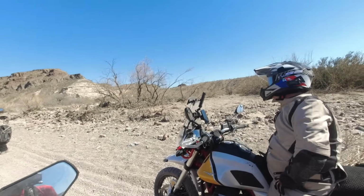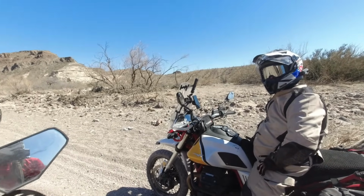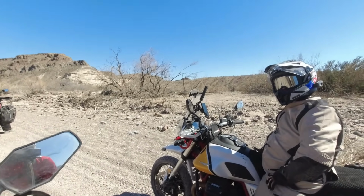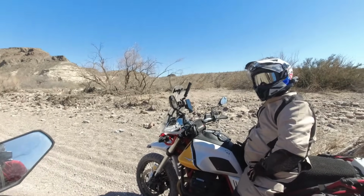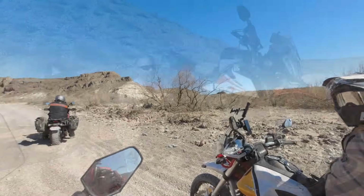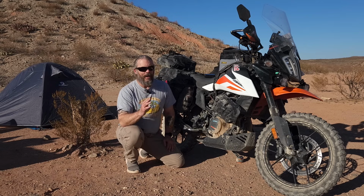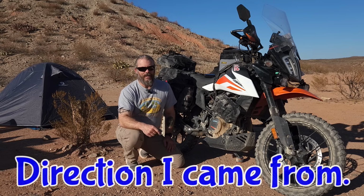Yeah, there was a couple coming in from the other side, and they had a rental bike and a bike they just bought. I don't know how, neither of them have a lot of off-road experience, so I don't know how they're going to do it. I don't know what was going on, but they were stuck there for a very long time, and I had to tell them that going the other direction was not the right way to go.